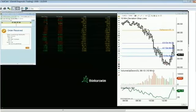Okay? So we got in. We had a one-to-one risk reward. If the market moved up, stayed flat, or moved down a little bit, we could be profitable. And if we did lose, we wouldn't lose more than what one trade could bring in, which is a pretty cool scenario. It's a simple way to trade, but the deviation levels are what made it possible.